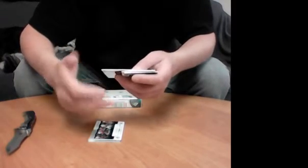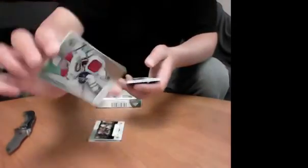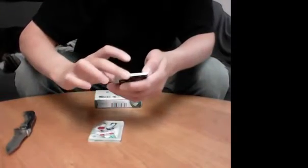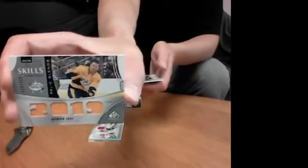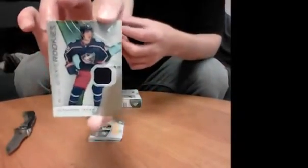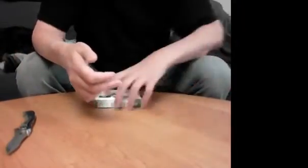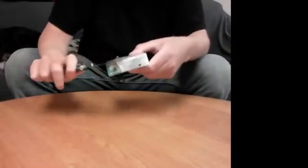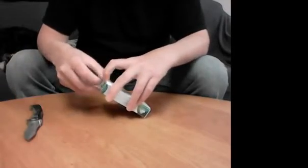Going to Montreal, 379 out of 599, a gold materials jersey, Nick Suzuki. And for Nashville, 115 out of 125, Roman Josi, Relics Blends. And Columbus again, 407 out of 599, gold rookie jersey, Alexander Texier. All right, last box. Let's see what he's got for us. That one of one was nice, but that shouldn't be the only big card in the case. Oh, I guess there's the Carlson as well, so two cards.